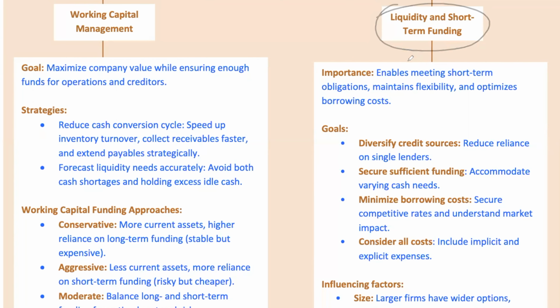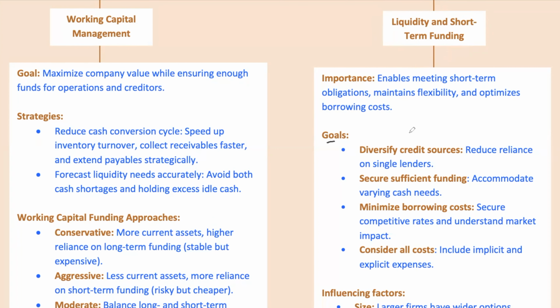Finally, let's talk about short-term financing. This is an essential aspect of financial management that enables companies to meet their short-term obligations, such as paying suppliers and employees. Effective short-term financing strategies help businesses maintain financial flexibility, accommodate fluctuating cash needs, and optimize borrowing costs.